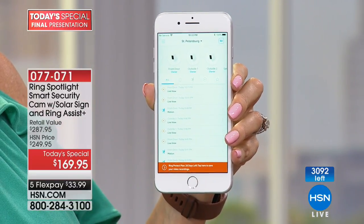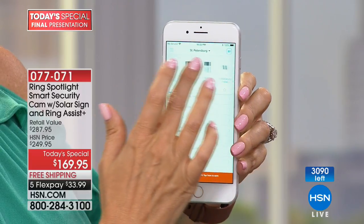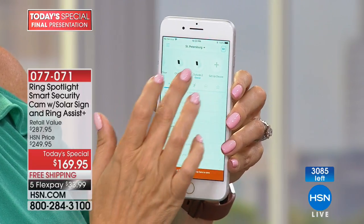Say, by the way, how many of the extra cameras do we have? Do we have many? Okay.